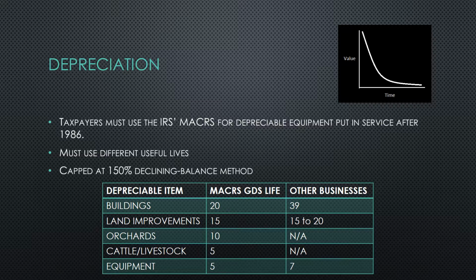Depreciation can get a little wonky, but mainly what I want to focus on here is two common errors I see. The first is having to do with the depreciation method, and the second is the useful life, or how long you depreciate it. Post 1986, farmers have to use the IRS MACRS depreciation method for any farming equipment that you put in service on a farm.